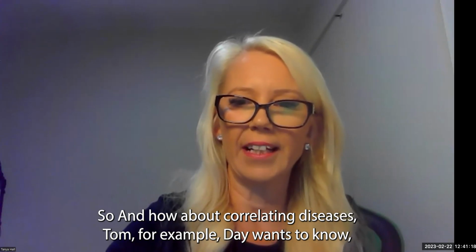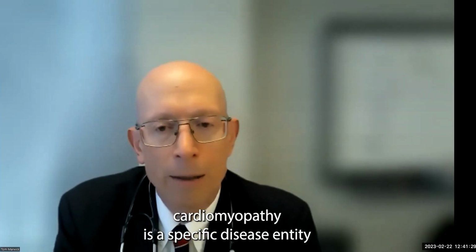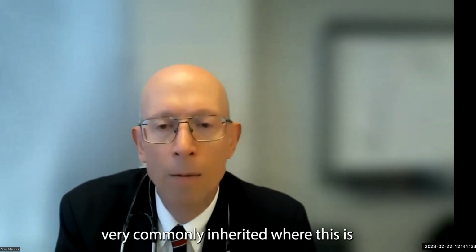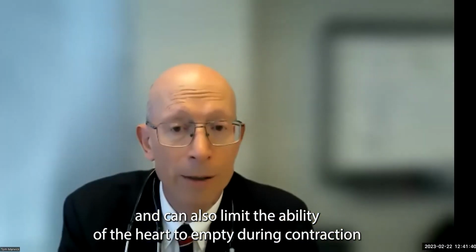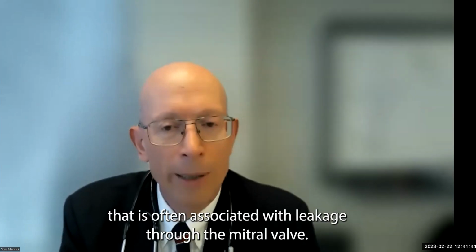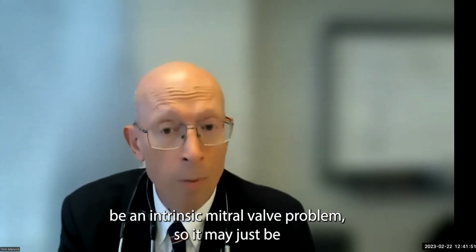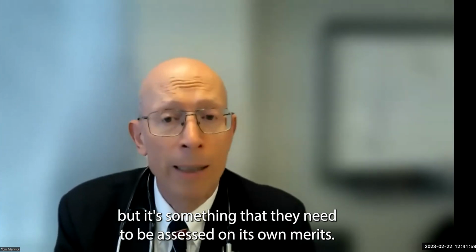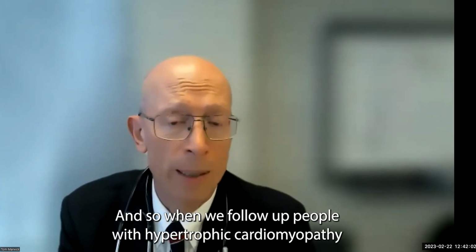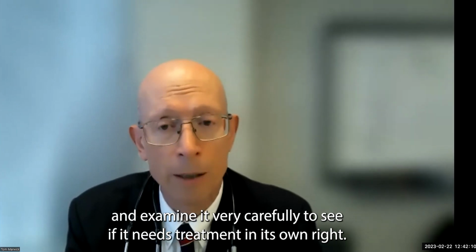Sure. And how about correlating diseases, Tom? For example, Dave wants to know, is heart valve disease connected to hypertrophic cardiomyopathy? So hypertrophic cardiomyopathy is a specific disease entity, very commonly inherited, where there's some thickening of the heart muscle, and that limits the ability of the heart to fill and can also limit the ability of the heart to empty during contraction. That is often associated with leakage through the mitral valve. It may not necessarily be an intrinsic mitral valve problem. It may just be because the mechanics of the heart aren't behaving as they should. But it's something that may need to be assessed on its own merits. And so when we follow up people with hypertrophic cardiomyopathy, we check into the status of the mitral valve and examine it very carefully to see if it needs treatment in its own right.